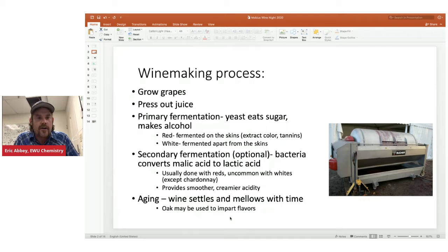So that agricultural product, those grapes, essentially makes a flavored sugar water. All right. So the next thing we do after we grow the grapes is that we press out the juice. So that gives us our fresh grape juice. And the winemaker has some decisions to make at this point when they press out the juice.